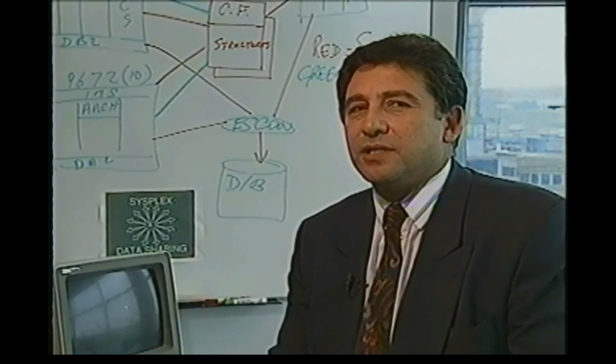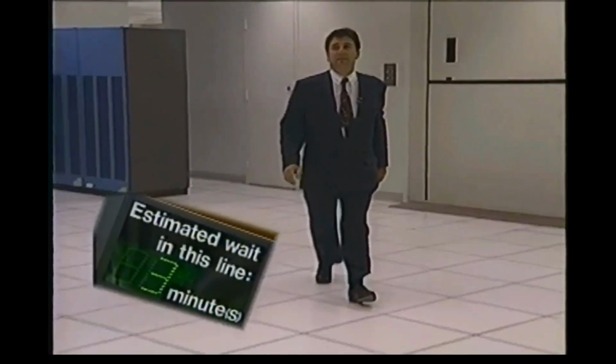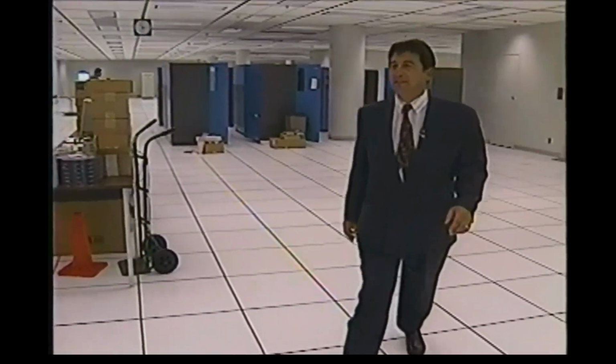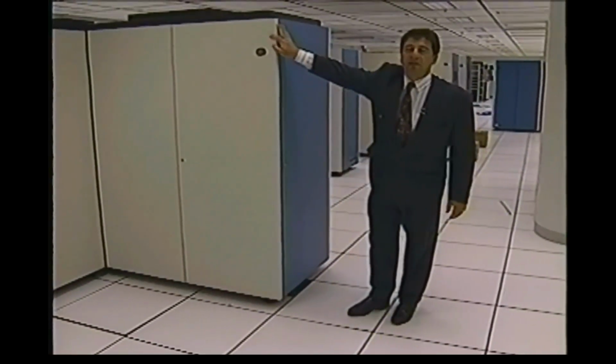Our experience with the 9672 has been very positive. We moved the 9672 in a Sysplex, and it is coupled. In effect, we have two 9672s right now. One is Sysplexed with another H5 processor, with TSO, some IMS, some DB2 on it, and the other one is basically Sysplexed by itself. Last year, we had two of these computers.